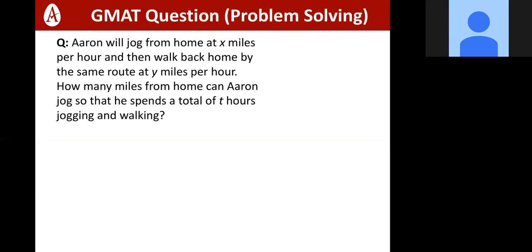And I want to close with just one thing. I wanted to show you this little question, and this is a very difficult question. As you can see, Aaron will jog from home at X miles an hour and walk back home by the same route at Y miles an hour. How many miles from home can Aaron jog so he spends a total of T hours jogging and walking?